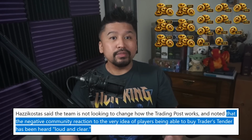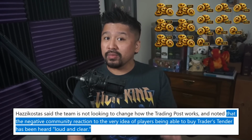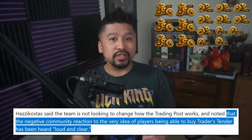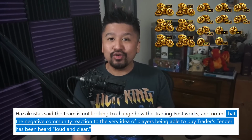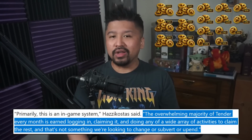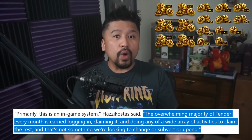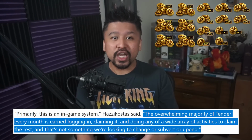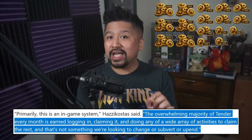Early July came the data mine images, followed by statements from the WoW team that no, tender will not be a direct purchase, and the negative community reaction to the very idea of players being able to buy trading tender has been heard, quote, loud and clear. The overwhelming majority of tender every month is earned logging in and claiming it and doing a wide array of activities to claim the rest. And that's not something we're looking to change or subvert or upend, end quote.